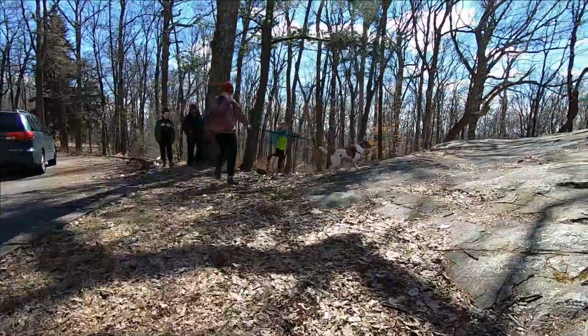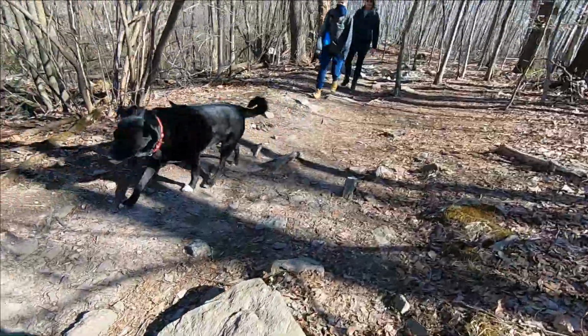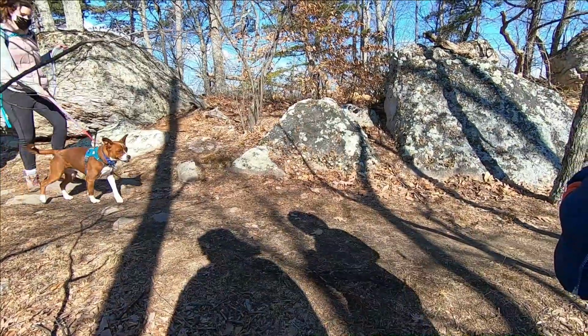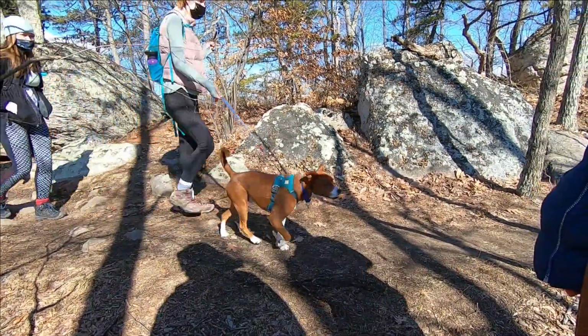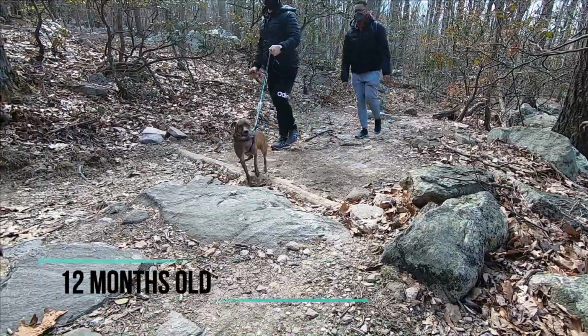What I did see a lot of are pets. We saw quite a number of dogs. All were well behaved, no problems whatsoever. We saw dogs in the parking lot, and a lot of dogs were on the trail.